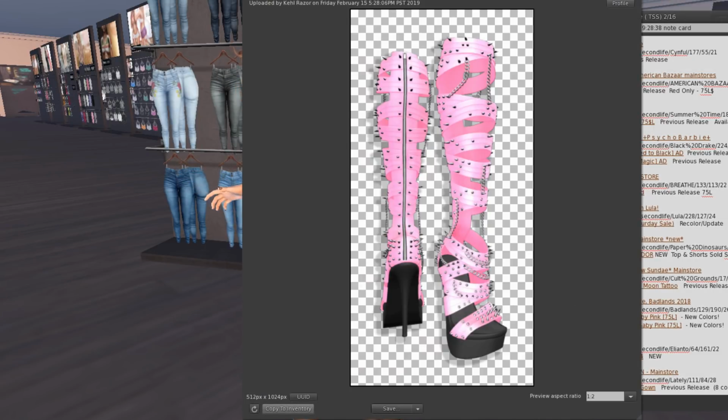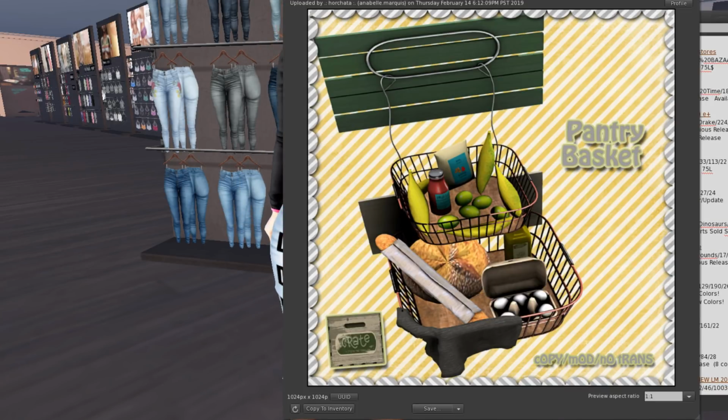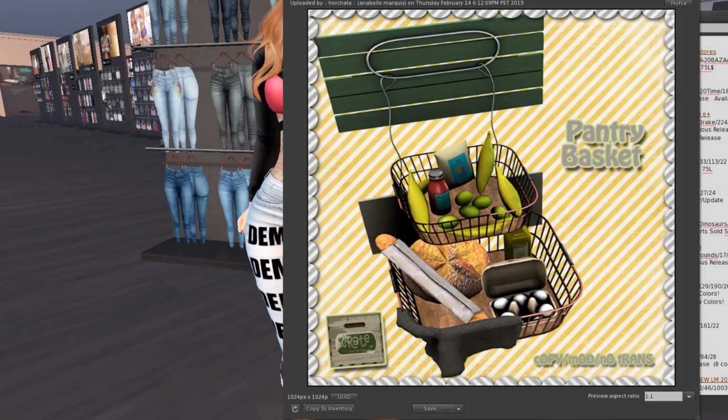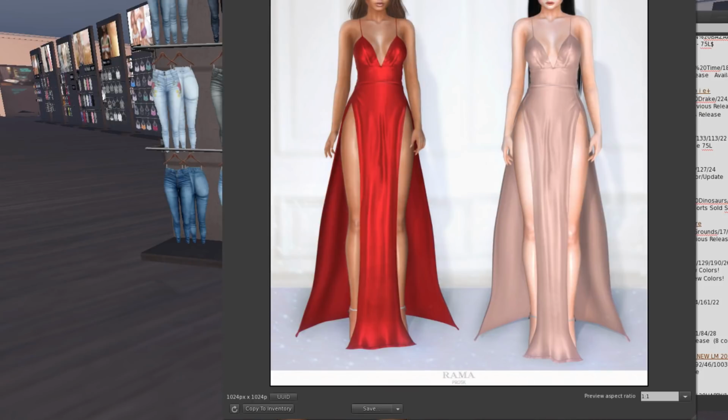And boots. Too pink. Too pink. Crate has this pantry basket. What the? This looks premium as hell. Okay, we're gonna go check it. Ooh, this is cute. I think this will be just for pictures though. But let's go check it out.